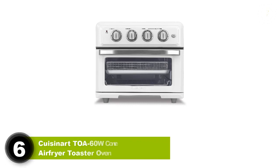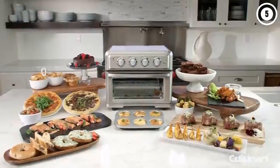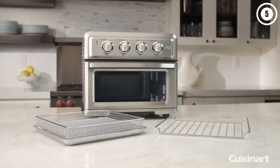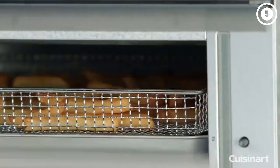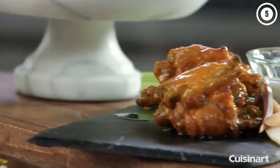Number 6. Cuisinart TOA 60W Convection Air Fryer Toaster Oven. It may surprise you to learn that some of the best air fryers aren't dedicated air fryers but countertop ovens with air frying functionality. Such is the case with this model by Cuisinart, which fries food to that golden brown, crispy perfection using super hot air circulated by an ultra-powerful fan.